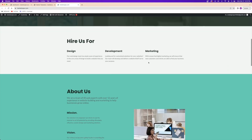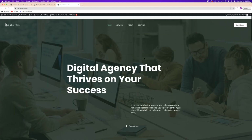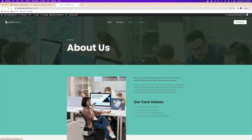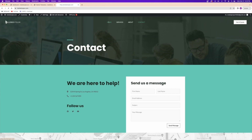And so we can scroll through the website if you want, but you guys already saw just a second ago when I scrolled through it. Go to the services tab as well. This is their services page, the about page, and the contact page as well. And so it looks really good. We'll go back to the home page.